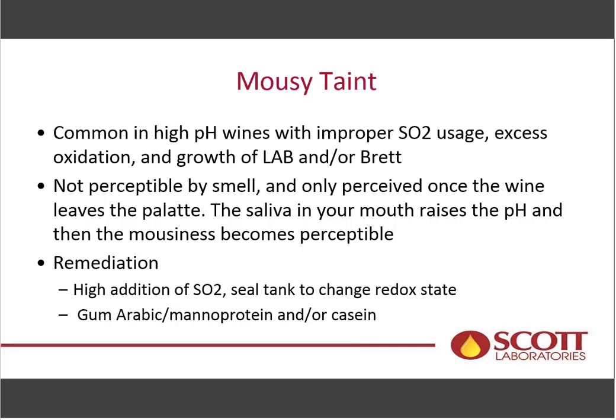We'll talk about a little bit how to work with that later. But typically, you're going to have high pH, improper SO2, excess oxidation, and growth of lactic acid bacteria, specifically Lactobacillus, but sometimes Enococcus, and then also could be in combination with Brett.